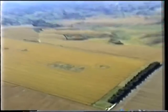Now, look at this. This little circle is in an organic field. What looks like tram lines are not tram lines. That's the seed drill lines. You can't walk into that field without crushing the crop. I tried. I was there. I was the first person in there, and that circle was amazing.